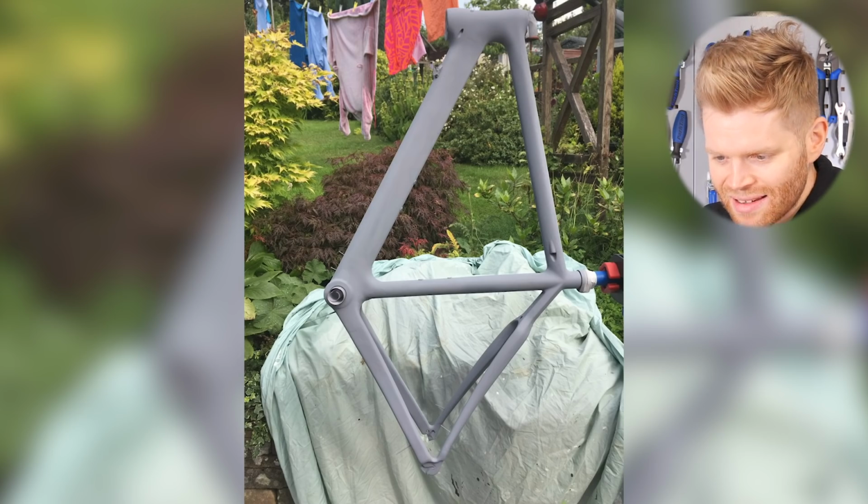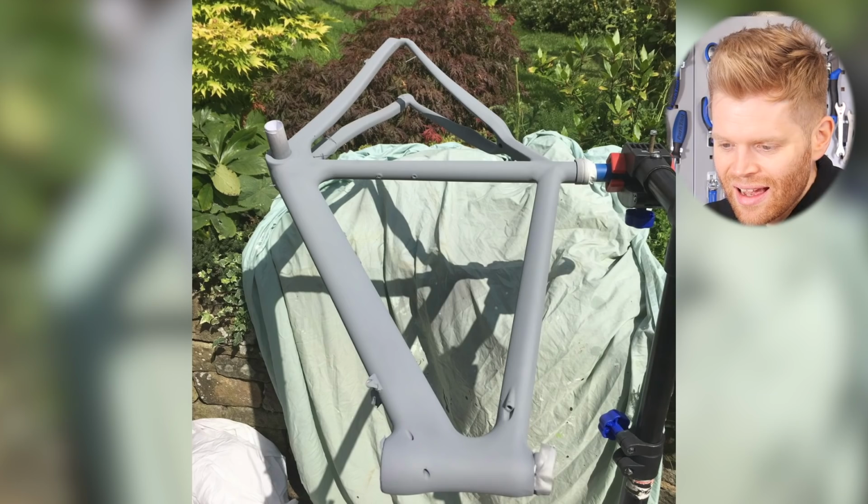You can see it in its sanded, primed state there. And then he resprayed the entire thing, which he says is his first effort in doing that kind of thing. But for a first effort, I think you've done an awesome job there.